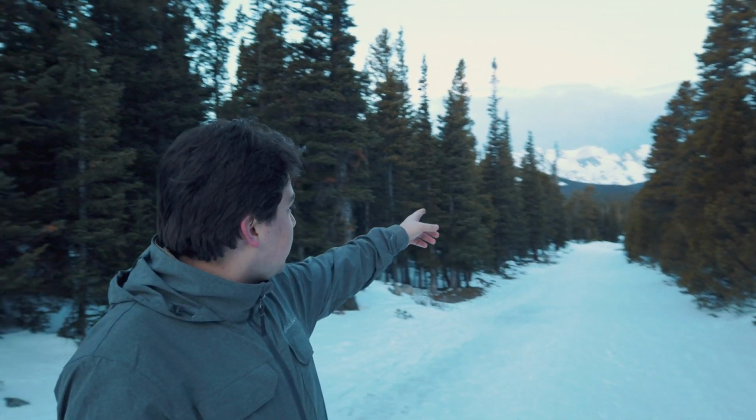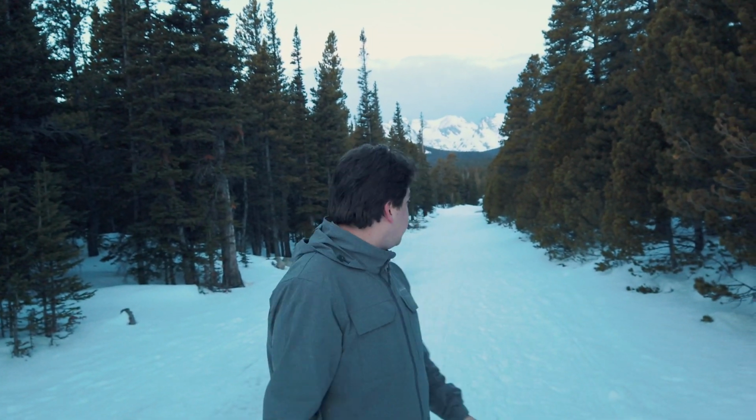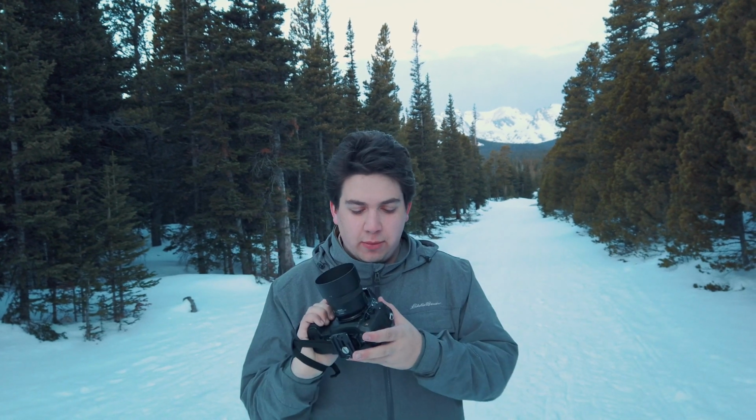So we are here just outside of the Indian Peaks in Brainard Lake. As you can see up there, we've got a nice view. We've started to get a little bit of color in the clouds above the peak. So right now I'm going to use my Nikon D810. This is my trusty camera that I use 100% of the time, unless I'm shooting with my Ursa Mini for a film. And just a standard 50mm lens.